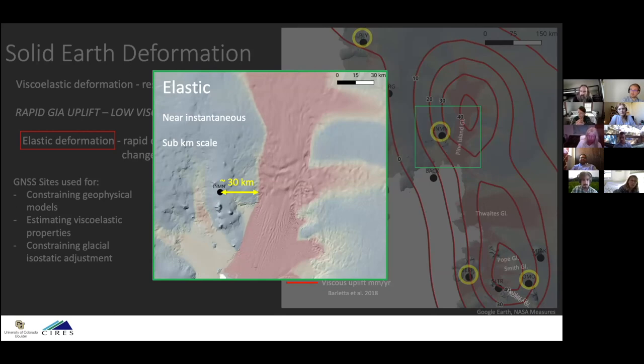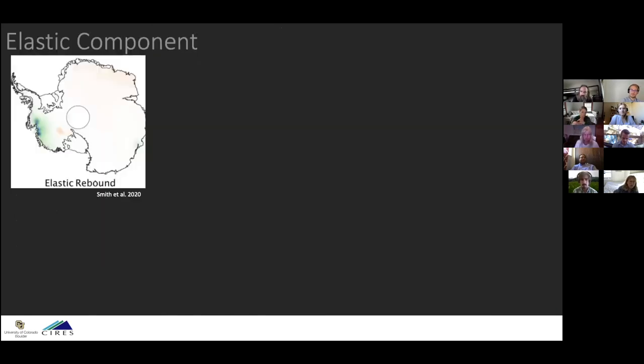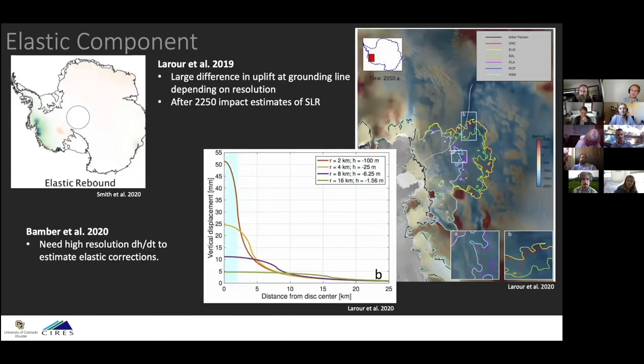For example, the site Inman sits right next to Pine Island Glacier, about 30 kilometers away. So how important is the resolution of the grid that we're using to detect how much elastic deformation we see? For the most recent ICESat-2 altimetry grid, they have an elastic rebound solution that they use. They're using similar techniques, but with a certain grid resolution. So we're interested to see whether higher grid resolutions are important. There's already been a bit of a move towards looking at this aspect of things.